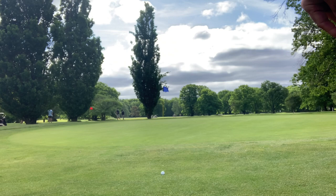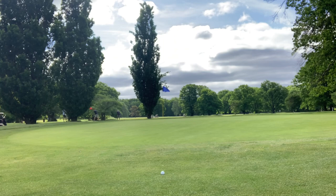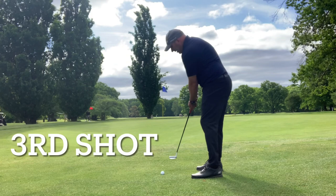The blue marker, pin's on the back. If it was in the middle, it would have been a white marker. That was a bad mistake on my part. Let's putt this close. This is uphill.